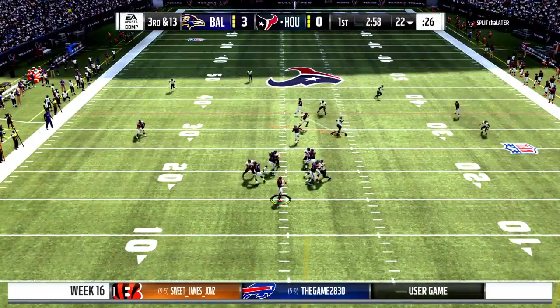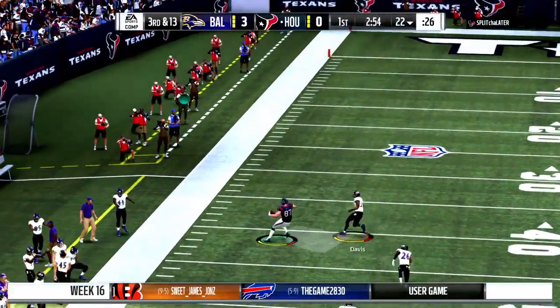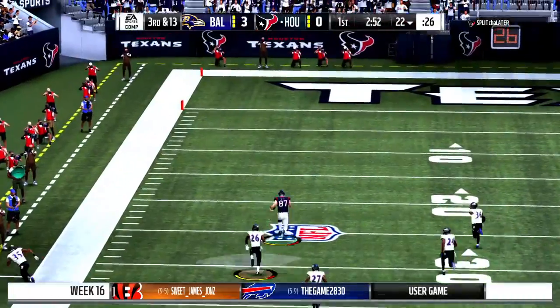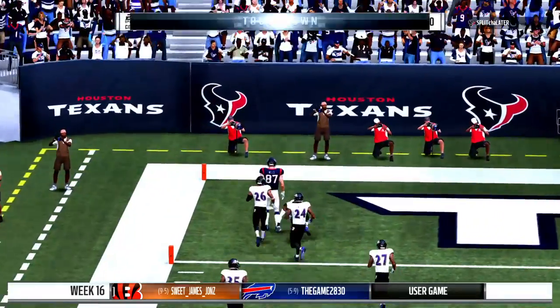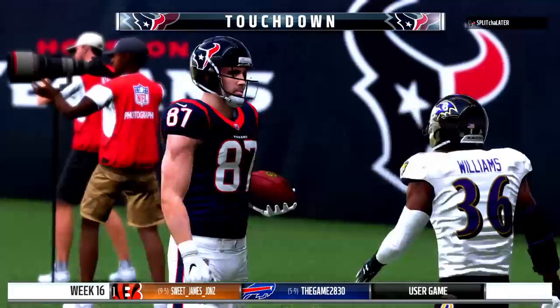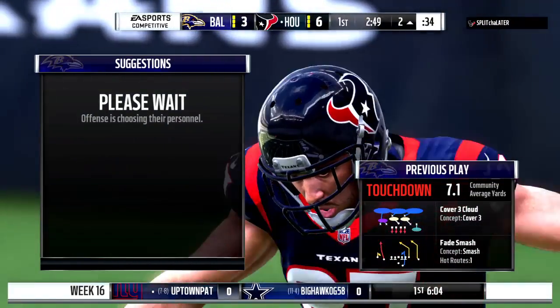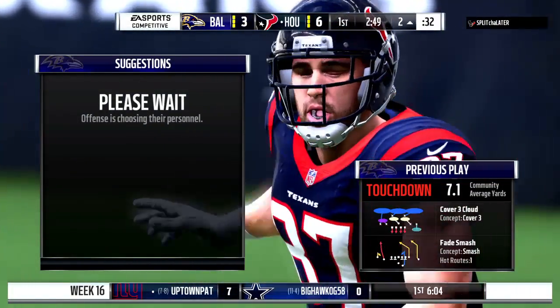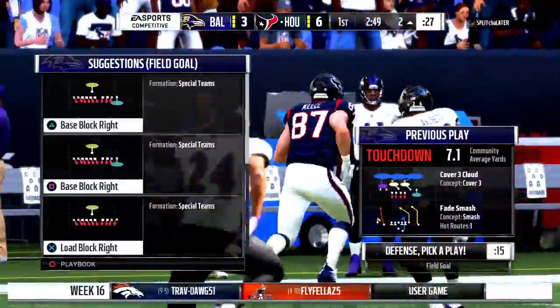From the shotgun is Trubisky. And it's complete to Kelsey. Travis Kelsey past the 20. Touchdown, Houston. Travis Kelsey, 78 yards. And the Texans have taken the early lead. When they drew that up, I don't think they envisioned it ending in a house call, but he got it and took it all the way home.